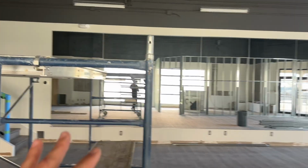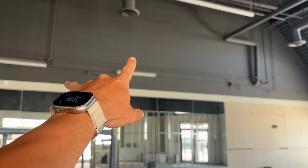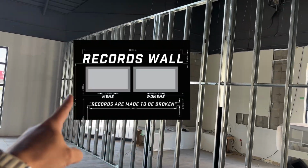So we'll have all our racks along here, big ORKA logo up here. Lots of light coming in. On this side, we'll have our records wall.